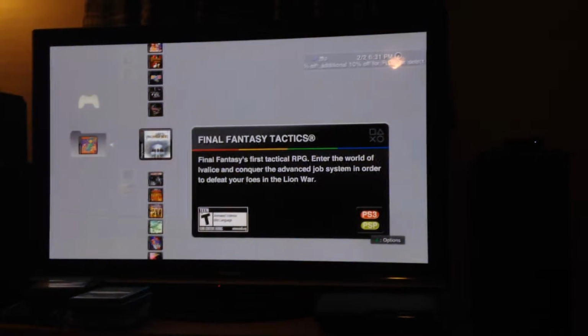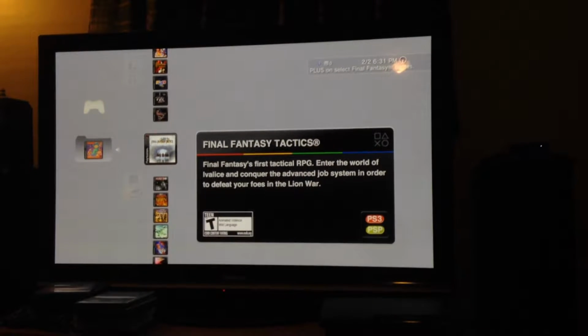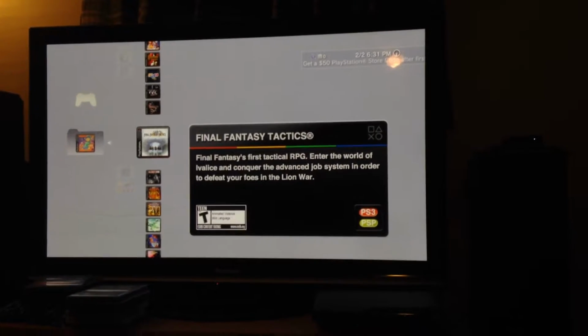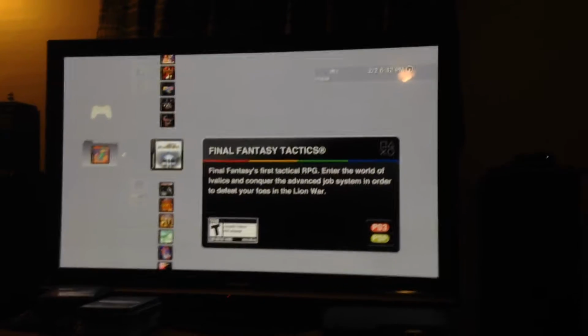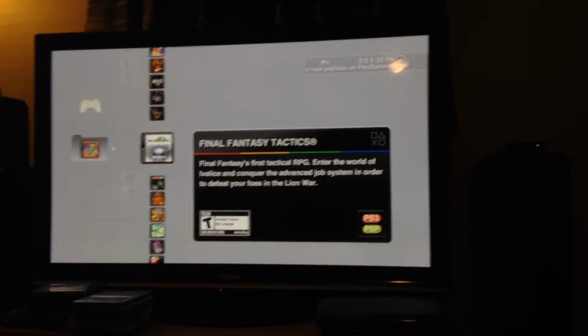We have Final Fantasy Tactics, which is a fun game. This is a turn-based strategy game that's top-down. I did at one point own a physical copy of this, but I do not have it any longer. But I figured it's a digital download, so it doesn't really matter. I do have the re-release of this game on PSP, which was called Final Fantasy Tactics: The War of the Lions, which is basically the same game with some added content.